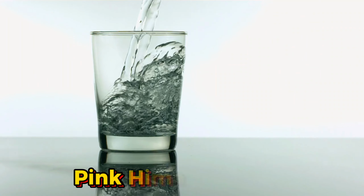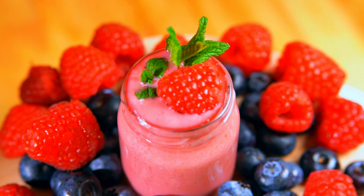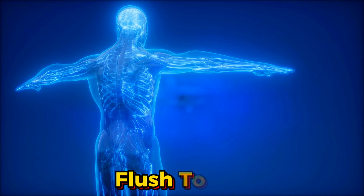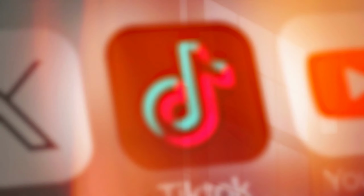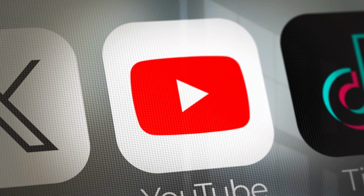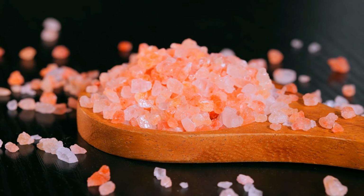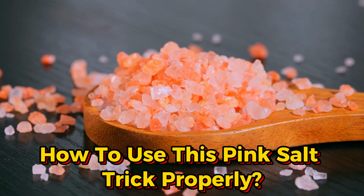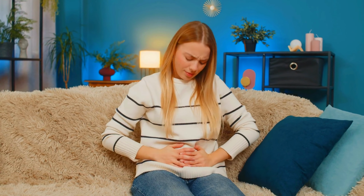If you've been adding pink Himalayan salt to your water, your smoothies, or even your coffee, hoping it'll melt fat, flush toxins, and balance your hormones, you're not alone. It's trending all over TikTok and YouTube. But here's the twist. Most of these people are doing it wrong. And the truth is, if you don't know how to use this pink salt trick properly, you could end up doing more harm than good.